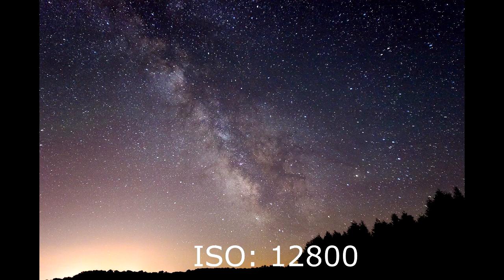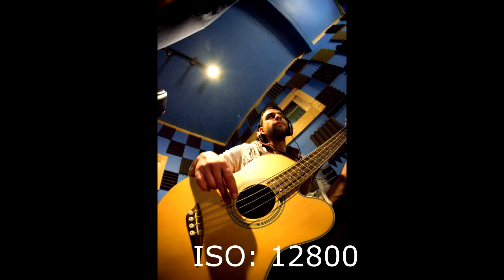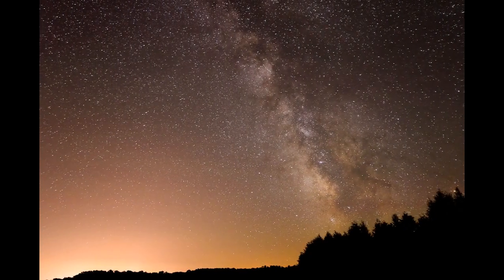The D3300, very nice. I mean, it has good high ISO performance. I shoot at 6400 no problem, 12,800 I get good images. I will shoot at that, no problem. Battery life lasts forever, it seems like. 700 images, no problem.